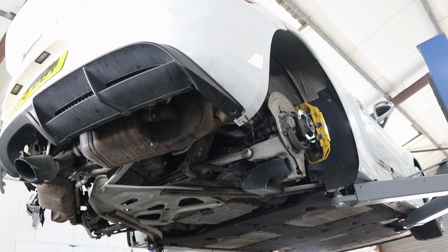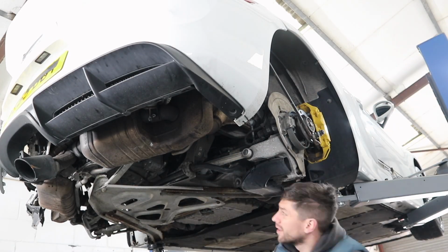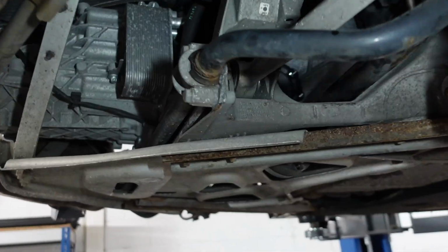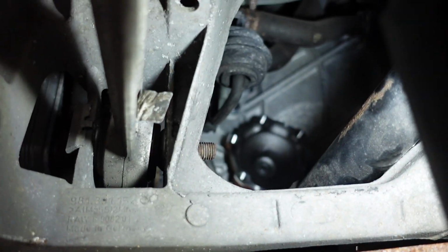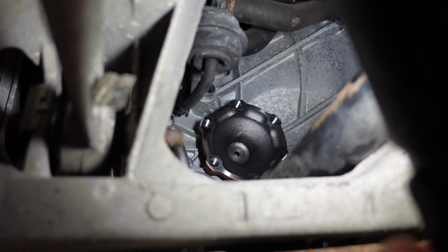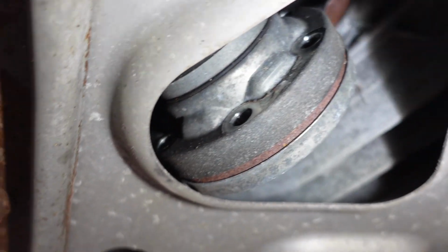To get a better understanding of what I'm dealing with on the near side gearbox flange, I need to take out the right side drive shaft just to see if there is a bolt there or what, because at this point I have no idea, so I need to find out. So looking at the gearbox flange here, now I don't know if you can see it, but there isn't actually a bolt holding it in. So I don't know if it's just a push fit or there's a circlip.